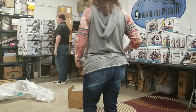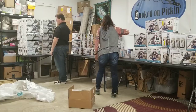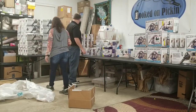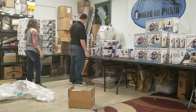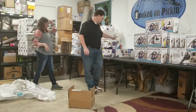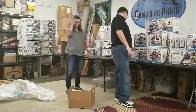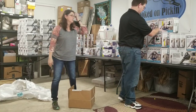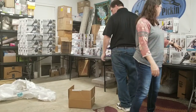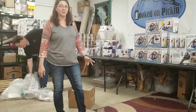So we've got 7 different kinds? 1, 2, 3, 4, 5, 6, 7. 7 different kinds. We got 28 of these. Fifteen. Yeah, 19 of these. And then we've got a few over here of those other kinds that had promising stickers that they maybe were in better shape than the rest.